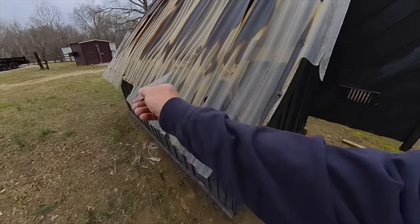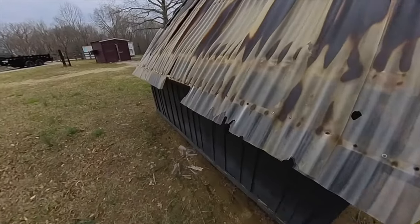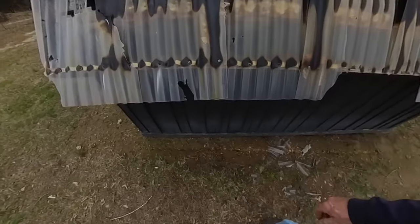Plastic, it's a little dry rotting, a little brittle, unfortunately. And I'm glad I'm wearing safety glasses now, and that shot me right in the face.